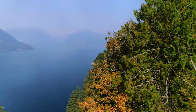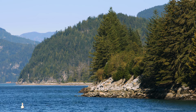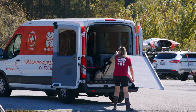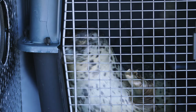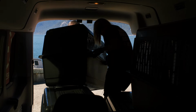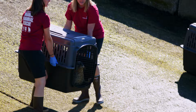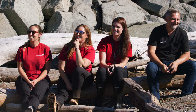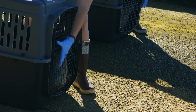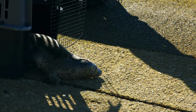Today, the team is taking Ryla and 5 other release-ready seals to a quiet cove north of Vancouver, where they'll be returned to the wild. Days like today are really what it's all about. To watch these animals from start to finish and be able to ship them back out makes it all worthwhile. Go, Carlita. Come on, little lady. Oh, my gosh.